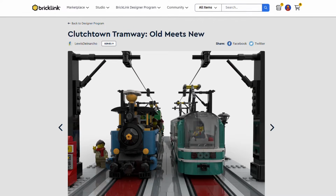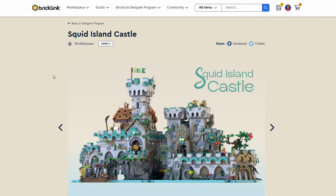So another amazing submission. Finally, last and certainly not least in my top 5 is the Squid Island Castle by BrickLink. And I just love everything about it.